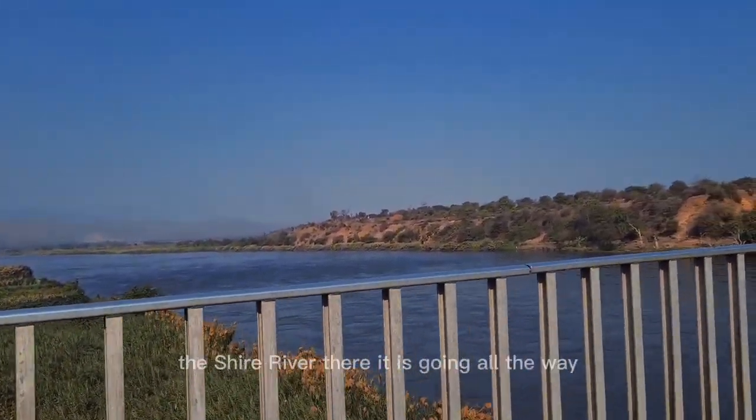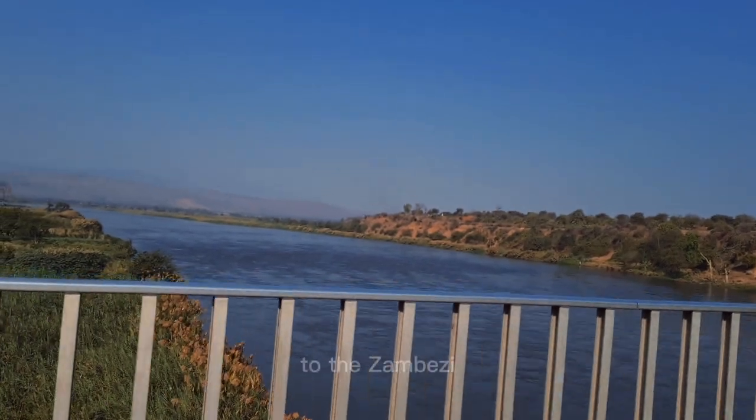The Shire River, there it is, going all the way to the Zambezi.